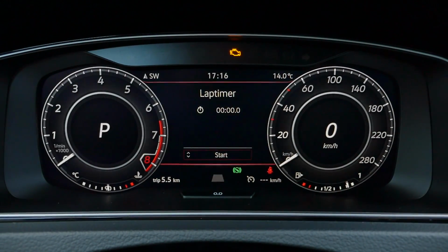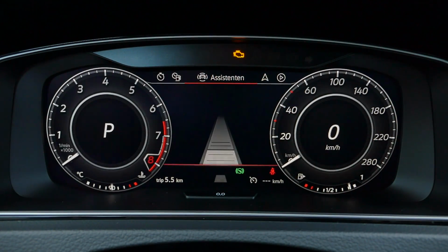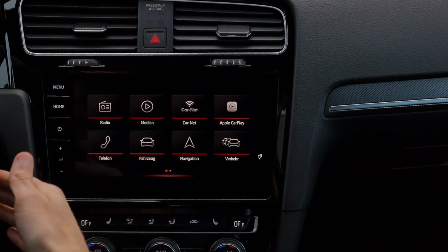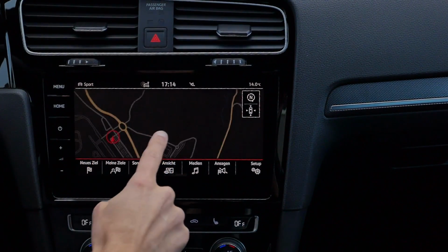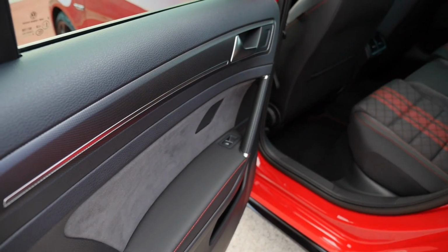Those are the digital instruments. In the middle you can have, for example, a lap timer or driving data, or you can have the assistance systems view, but also something of the GPS. So this is the main menu. You also have this wiping gesture to tell you something about the GPS. I think it's also one of the best to use because it's pretty simple and very responsive.